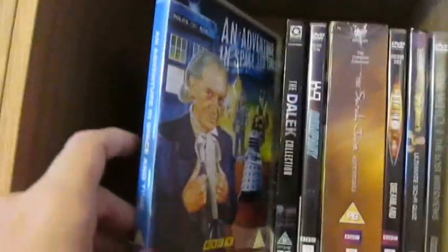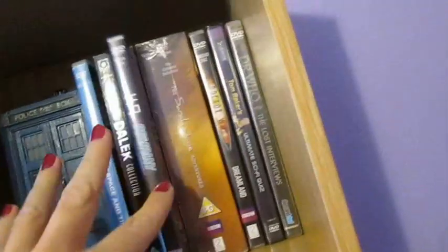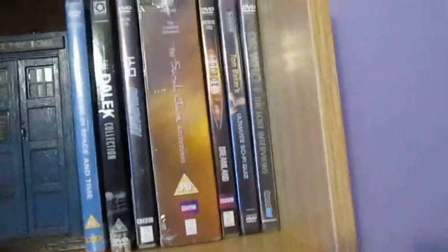Then we've got, this is my spin-off section. So we've got The Adventure in Space and Time with the better cover. We've got my very first Doctor Who related DVD, which is the Cushing films. Also, the first one of these was the first Doctor Who related thing I ever saw, so that's nice. We've got K9 and Company, which is a lot better than people say. It's not good, but I feel like if it had run for a proper series, it would have been pretty good. We've got the Sarah Jane Adventures here, which is my most recent thing that I got.